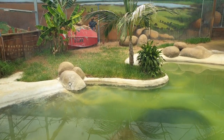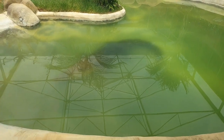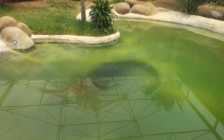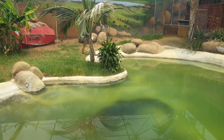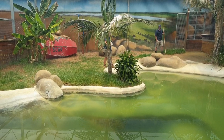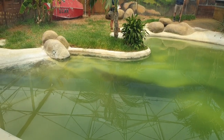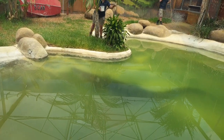Is it Scar's turn to get fed? Look at the pool. Very, very dirty. Scar is really green. We're going to clean the pool. No, there's no feeding. He already got fed yesterday. So tomorrow, he's going to eat tomorrow. He doesn't eat every day. They're just cleaning the pool, so it's very, very green.